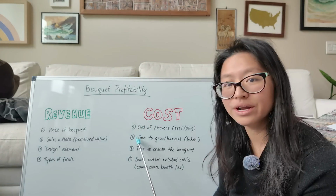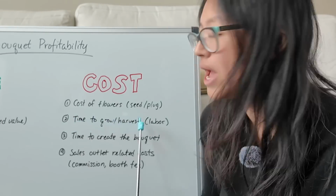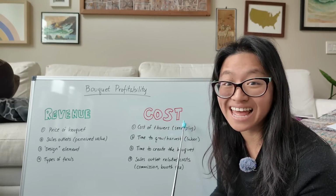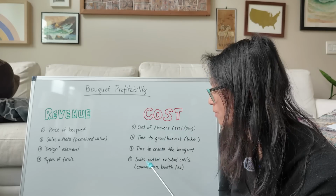The second one is the biggest piece of the pie. And this is the time to grow and harvest, AKA labor. So I want to spend the rest of the video on these 2 points and the evolution of my thinking around these 2 points. But before I get there, let's talk about 3 and 4.